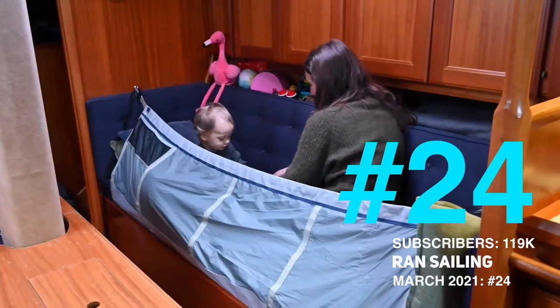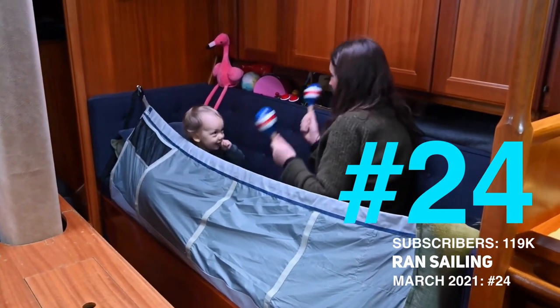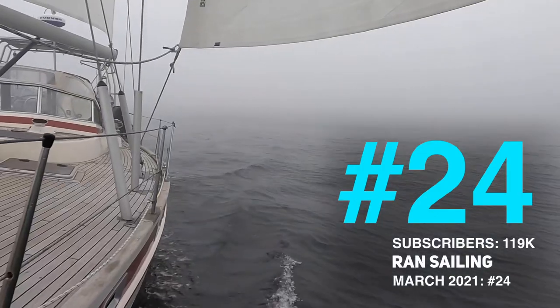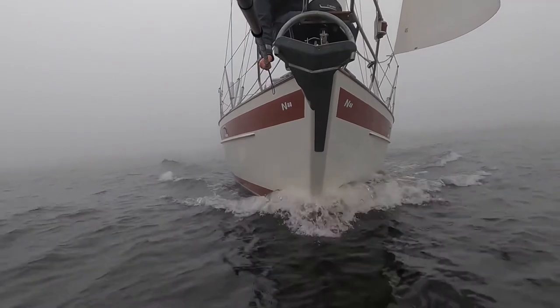We still have a lot of fog. It's actually even more thick now. The visibility is maybe, I don't know, maximum 100 meters. So I try to keep a good lookout.